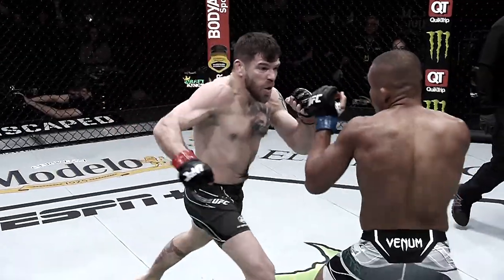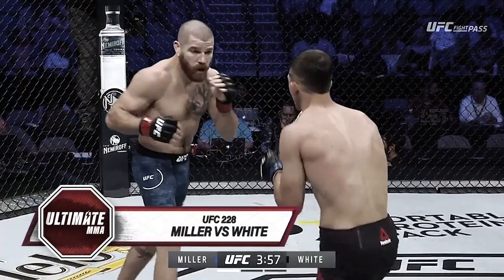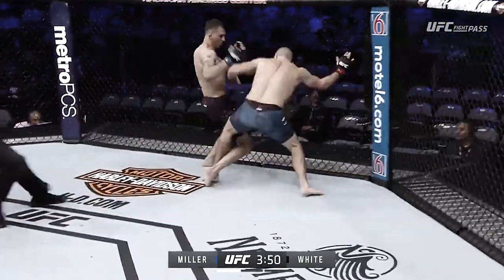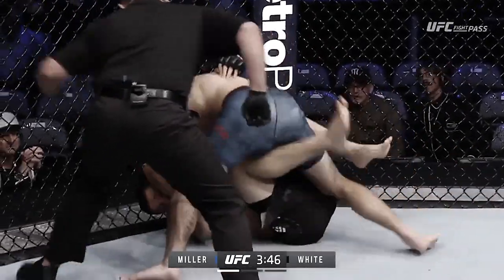Peterson gives him some time to recover. He couldn't get it done. Right hand lands. And the follow-up. Jim Miller's earned a little respect and has him blocked. Knocked out for Miller. Stunned him with that kick. What trouble. Jim Miller trying to close the show.